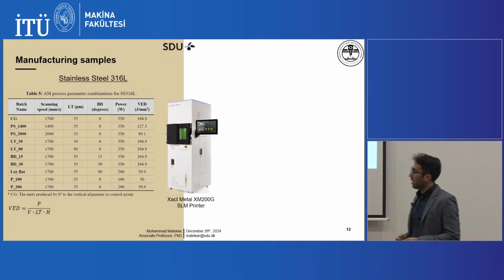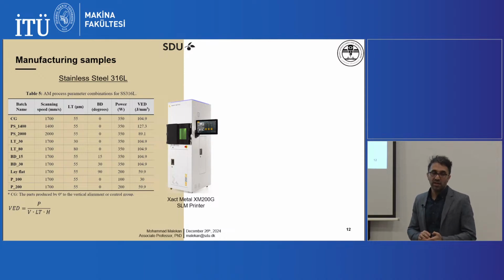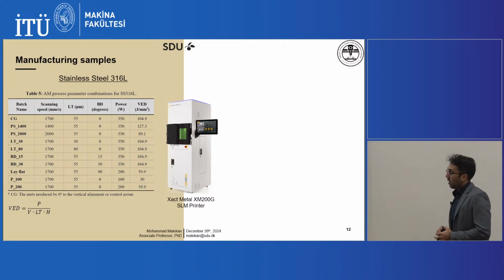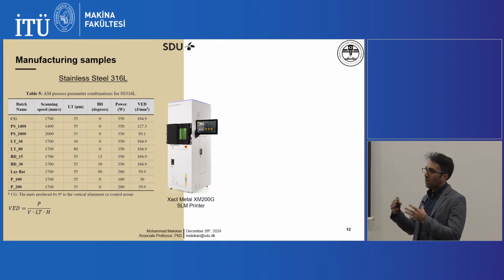So when it comes to stainless steel, coming back to the different process parameters I was discussing in laser-based powder bed fusion, we focused only on scanning speed, layer thickness, build orientation, and laser power. Only those four parameters, to see the effect of each one of them on the mechanical property. So that was our aim.